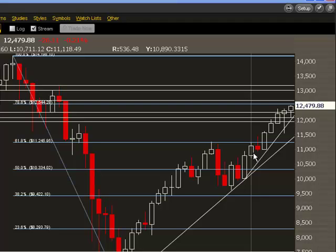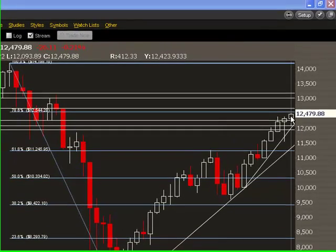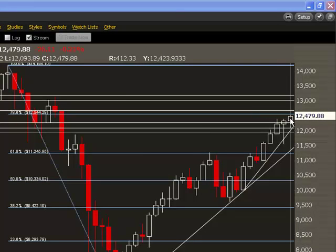So let's go through the Dow Jones based on the monthly chart. Quite a few support and resistance lines right here. However, the major one that we need to concentrate on is the 78.6 Fibonacci retracement at 12,544. The high of this month actually created new highs pretty much of the year, 12,506. So the odds and probability of going beyond that are more than likely, but I believe that the 13,000 level is the next major target point.